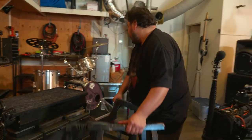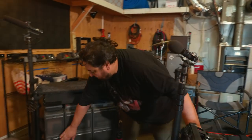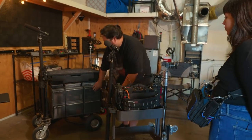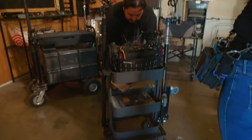And I love having the wheels on the stand. I'll show you that in a second. And then, you know, a couple of boom poles. And the good thing is that I can keep my follow cart in the back of the car and grab whatever I need. If I need a timecode slate, sync boxes, I can throw that in there. If I need a couple of lavs, throw that in there. And then I can grab my lav mountings and my lav mics. I can throw that in there. It fits perfectly. So this then can just stay in the car, and this is all that comes with you. Right. That's amazing.